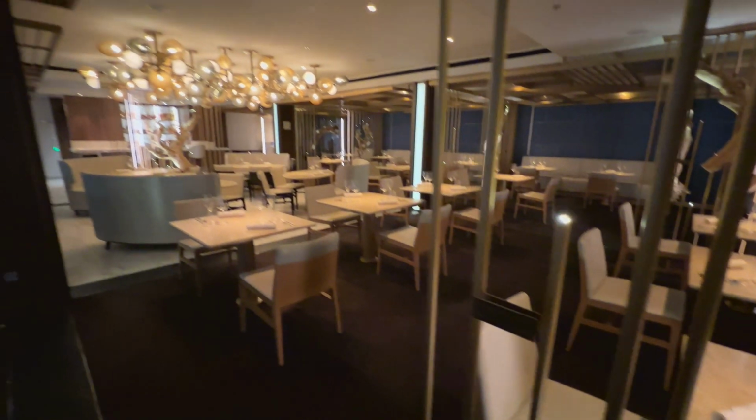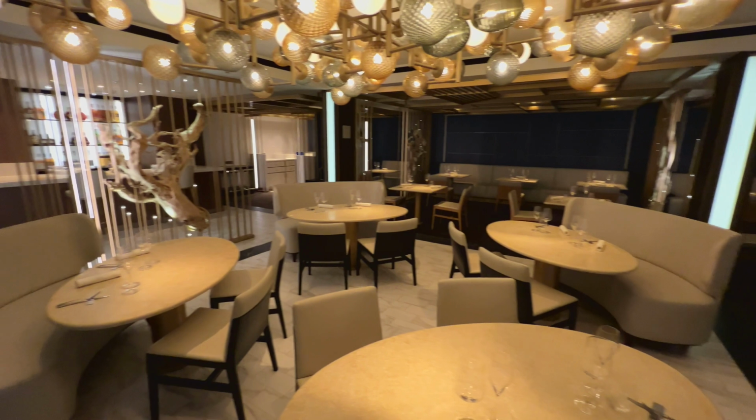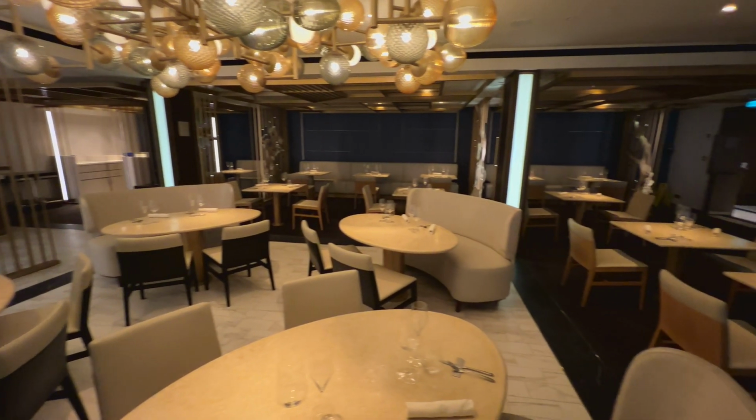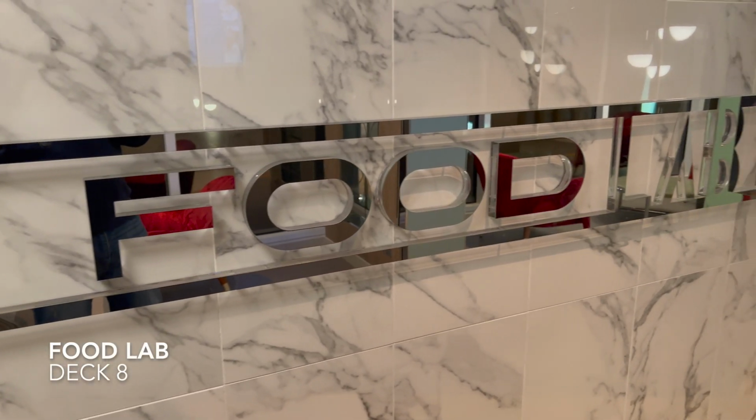Now, the other really cool thing with this restaurant is that all the driftwood in here has actually been reclaimed from beaches that Costa have worked to help clean up through the work of their Costa Foundation charity. So big thumbs up.